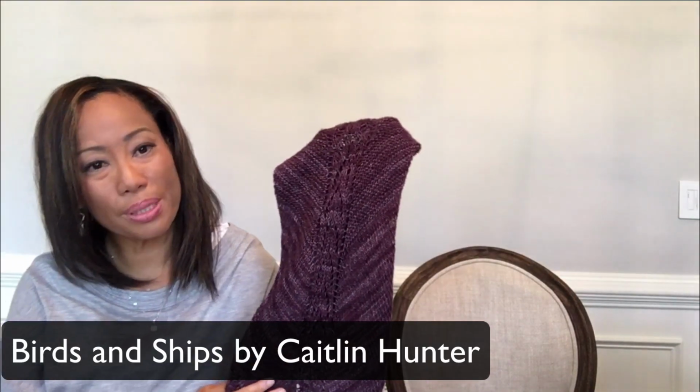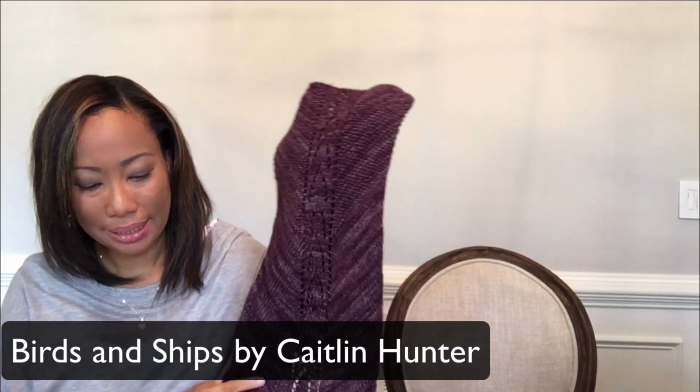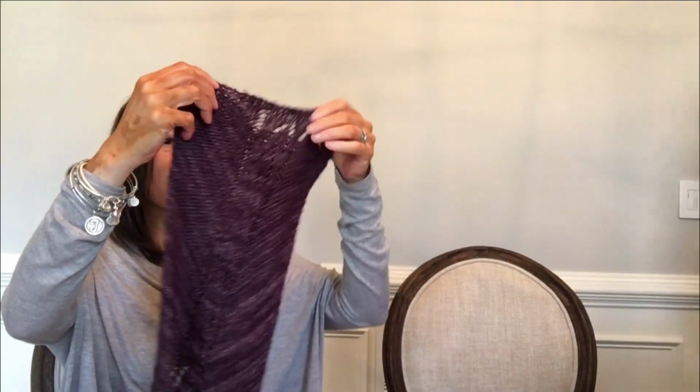Okay, well, one of my finished objects is the cowl called Birds and Ships by Caitlin Hunter. It's a one skein knit, which is something I was looking for, and it was very fast and very easy. The only thing I have left to do, and I'm trying to decide, is put the tassel on the bottom. Do it. That's why I love that pattern, because of the tassel factor and this lace.